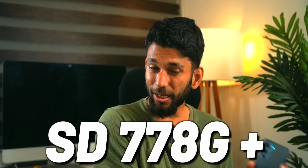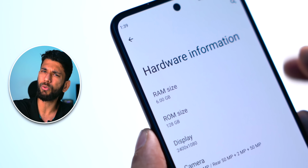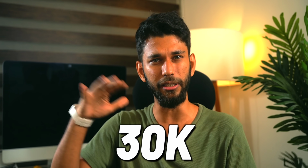Now Moto Edge 30 comes with Snapdragon 778G plus, 6GB LPDDR5 RAM and 128GB UMCP storage, which is like equivalent to UFS 2.2. Now there's no 256GB version, and you don't have micro SD card expansion. Now you would be like, Pratik, what is 778G plus now? Well, you can say it's a slightly upgraded version of 778G. Now, the 778 was already a good stable chip, and I think 778 Plus will be a very popular processor in the 30K price segment.